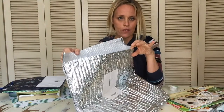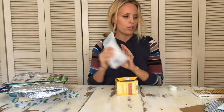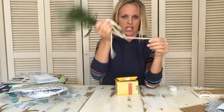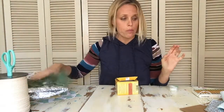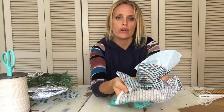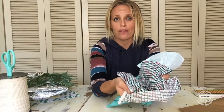This stuff is just awful. You feel horrible throwing it away. Magazines that we might cut from, old maps are super cool. These are just ideas. I have a little greenery that I cut from outside. Some cotton twine. I've got a big roll of it here. It's awesome. And it is compostable, biodegradable. Got some fabric. It's not specifically Christmas pattern. And I actually think that that's better because the recipient can repurpose this in different ways away from the holiday.